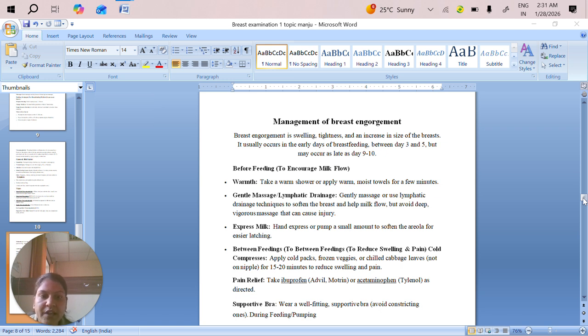Between feeding, use cold compression. Apply a cold pack, frozen veggies, or chilled cabbage leaf, not on the nipple, for 10 to 20 minutes to reduce the swelling and pain. Pain relief: take ibuprofen or acetaminophen as directed. Supportive bra: wear a well-fitting supportive bra. Avoid constriction during the feeding and pumping.